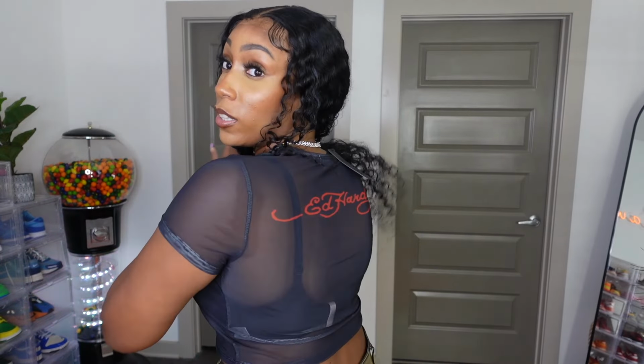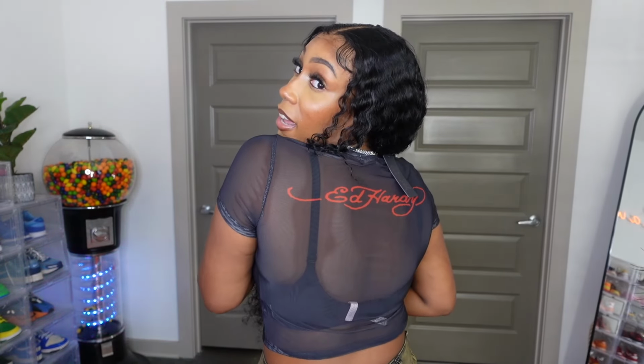Very, very cute. And guys, call me what you want, but I really have been wanting some really cute Ed Hardy. I remember back in the day, even back then, I would not wear Ed Hardy. But I wanted a cute little mesh top like this. And I also got the jacket I'm going to show you guys. But bam, you got the Ed Hardy on the back. Very, very cute. It's giving very nostalgic. And you know, just a nice little mesh top.